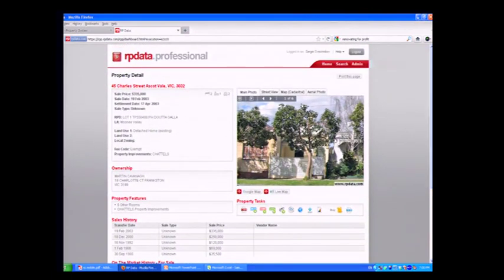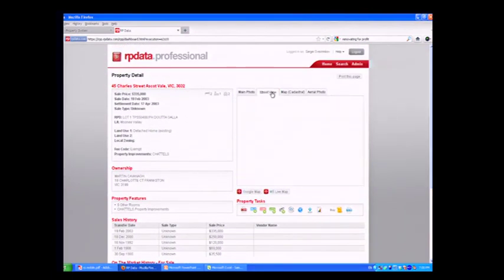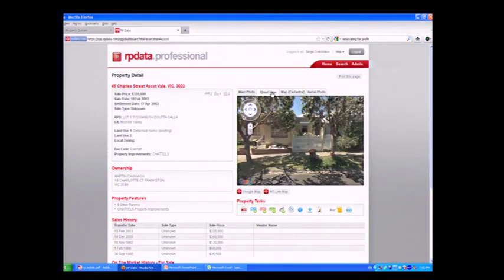So we're just running short of time. Yeah, so do the street view. Go straight to street view and then straight to the aerial. Yep.